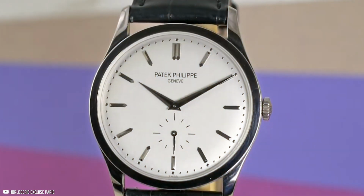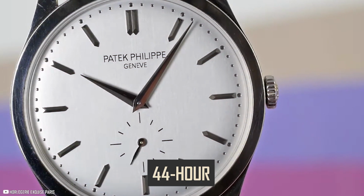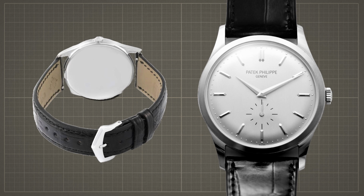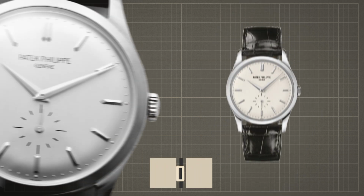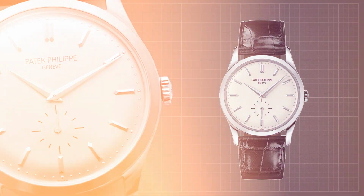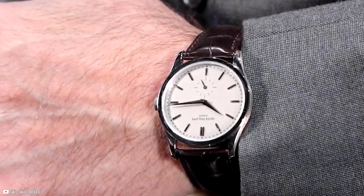What's great about this piece is its automatic movement, ensuring top-tier performance with a 44-hour power reserve. It's powered by the caliber 215 PS, known for its mechanical precision, and wrapped up in an alligator strap with a pin buckle for that added touch of class. The 30-meter water resistance means that it can handle the occasional splash, but don't take it for a swim. If you're into classic sophistication that never goes out of style, this Calatrava is a solid investment.